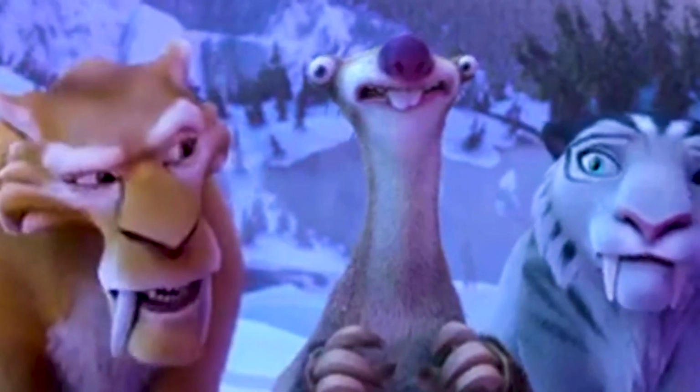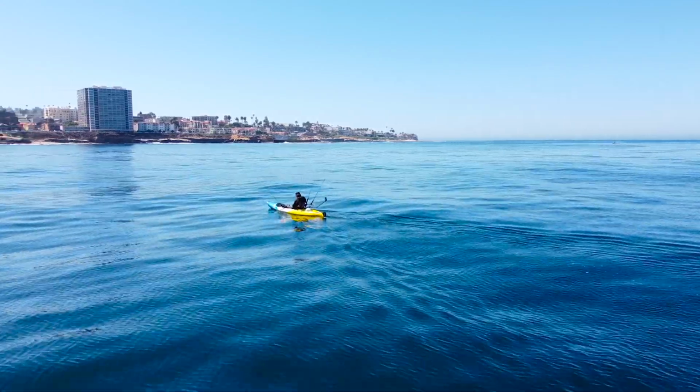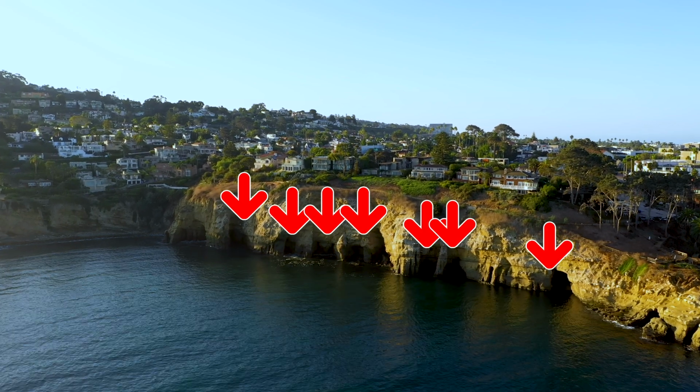Well, that's reassuring. Now, talking about kayaks, I also want to bring up, there are caves to the south side of La Jolla Shores. It's really kind of tied into La Jolla Village that we just talked about. You can explore these caves. You're also going to have the world famous La Jolla Cove.